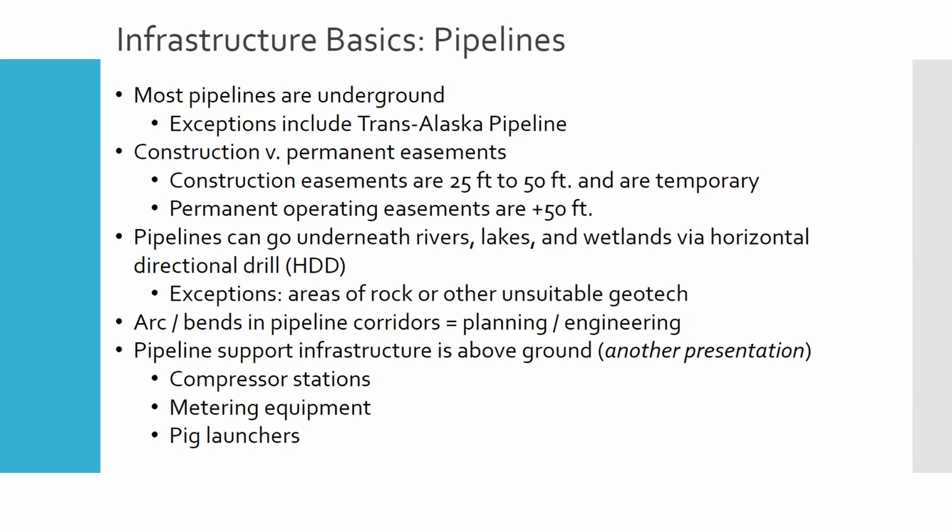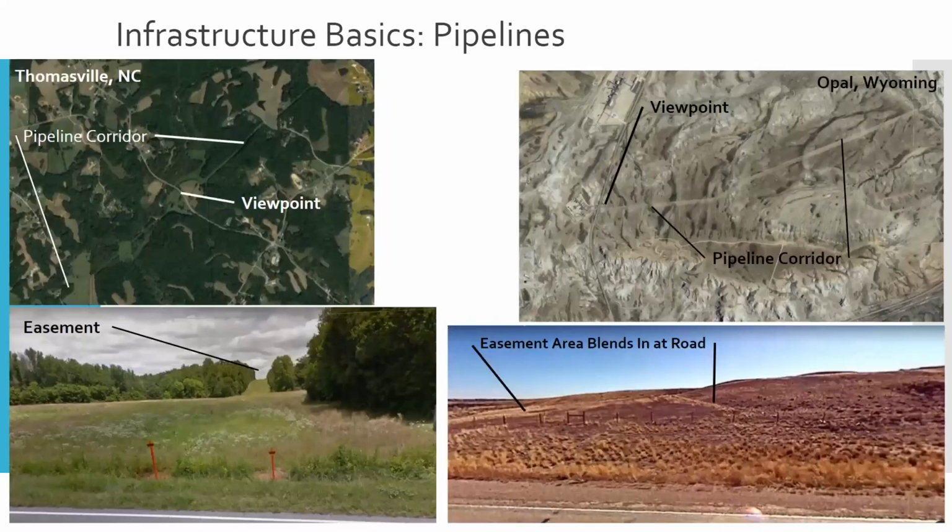Next slide, please. And here's 2 quick examples of pipelines in the landscape. The images on the left are in Thomasville, North Carolina. That's about an hour and a half north of Charlotte. You can kind of see the faint scar of the landscape going from the upper right to the lower left. That is the pipeline corridor. And then the viewpoint is at the road, and you're looking to the northeast. So you can kind of see where it is very clear through the landscape. If you were to go onto Google Earth and zoom out, you would see this line all the way across the landscape.